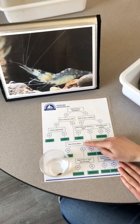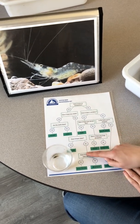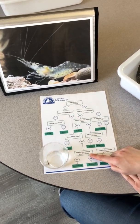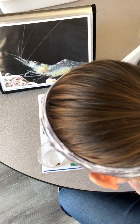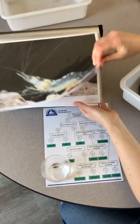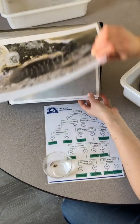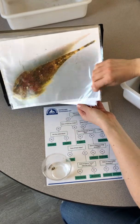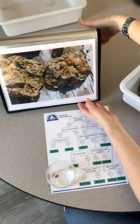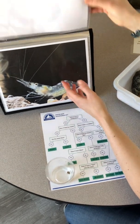All right, does it have 2 shells? No. Does it have claws? No. Does it have a horn over its eyes? Well, I see little antenna. Let me flip to a picture. See if we can see something that looks, these are other reef critters as well that you can work on identifying. Oh, I think our other guy might have been back towards the beginning. That was our grass shrimp.